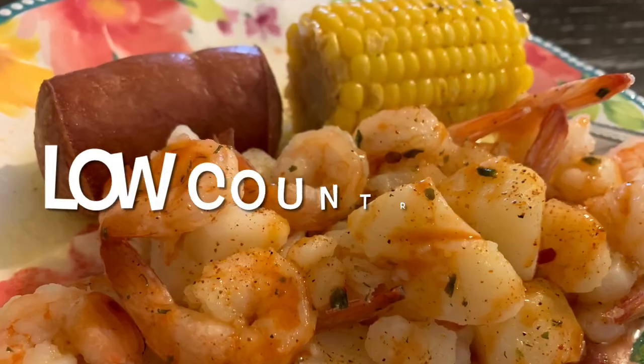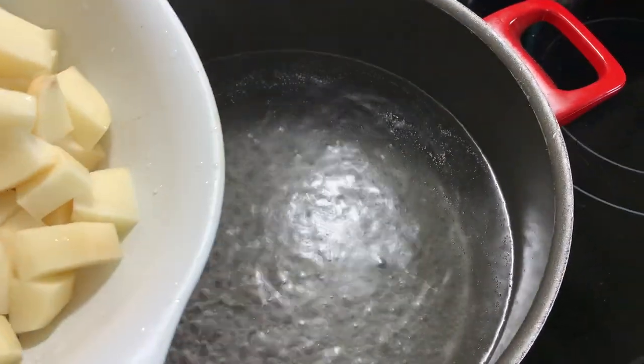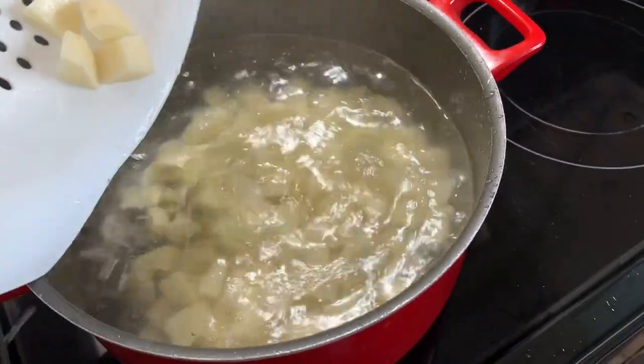So moving into the next night, I made a low country boil, and this is how I like to make my low country boil, and I'm pretty sure everybody does it their own way. But what I do is I wash and dice up my potatoes, I add some water to my pot and get that heating up, and I like to add the potatoes right when the water gets to boiling.